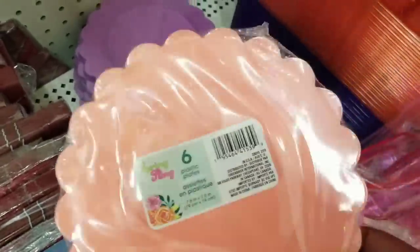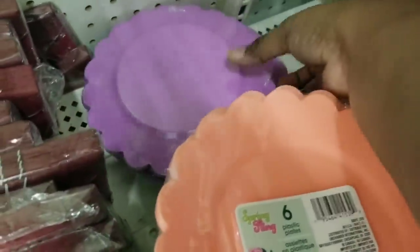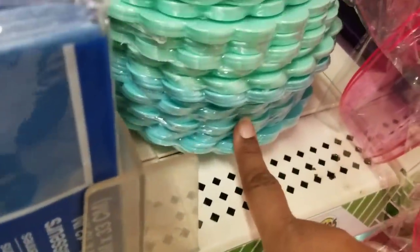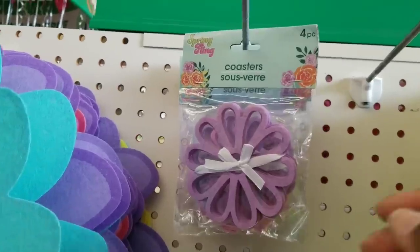Another item in this collection are these plates. Now these have the little scalloped edge, which is really cute. And they do have them in all of the matching colors in this collection, like the lavender, the coral. They do have like a light green and also a really pretty blue. So these are really pretty for spring gatherings.